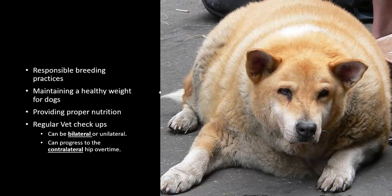While it's not always possible to prevent hip dysplasia, there are steps that can be taken to reduce the risk. This includes responsible breeding practices, maintaining a healthy weight for dogs, and providing proper nutrition. Additionally, early detection through regular checkups can lead to more effective treatment and improved outcomes.